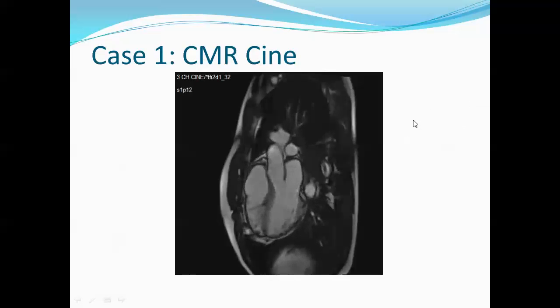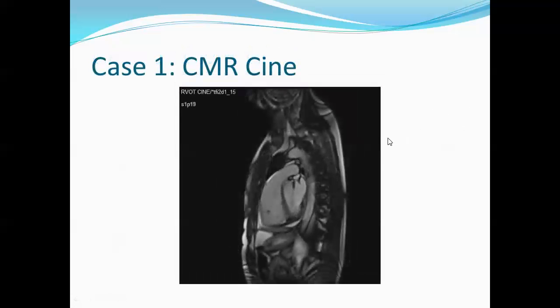RB is maybe a little big. Yeah, so it just shows that it's a little big. Here's your RVOT flow. So here you can see, this is a view you don't typically see on echo. This is really focused on the right ventricle. And you can see the pulmonic valve will be somewhere here, and then this is your pulmonary artery.